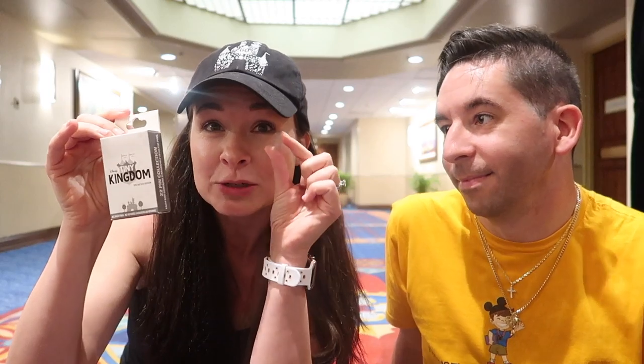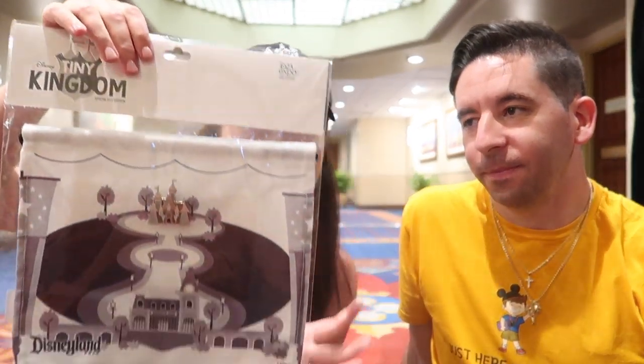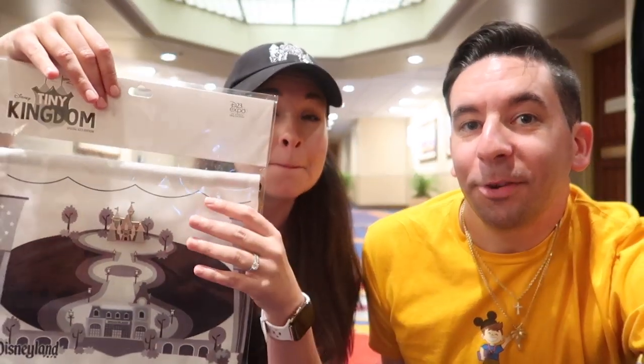There are actually three mystery pins in these little boxes, but they're super tiny, hence the name Tiny Kingdom mystery pins, and they're all kind of like Main Street buildings and carts and attractions, and then you can purchase separately a little Disneyland map, and you can put the little tiny pins on the map. It's very satisfying. It's a little canvas.